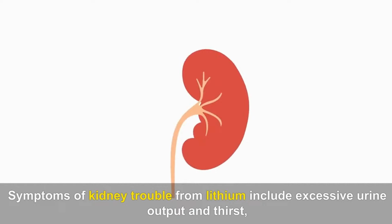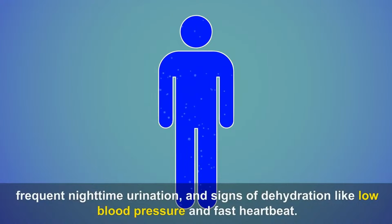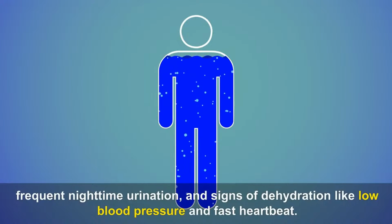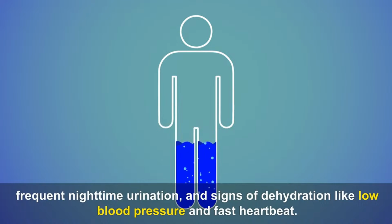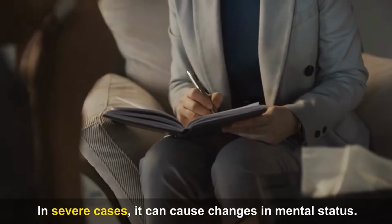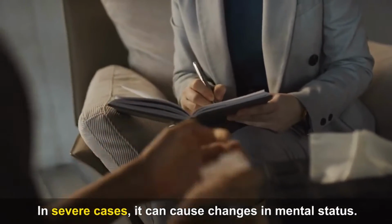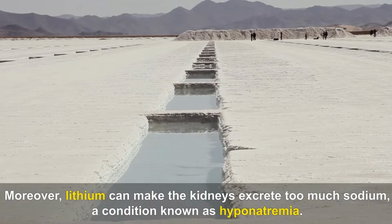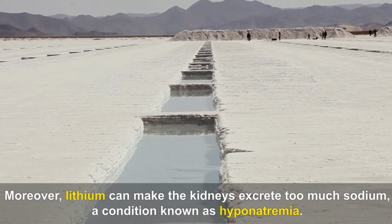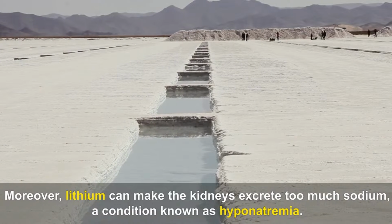Symptoms of kidney trouble from lithium include excessive urine output and thirst, frequent nighttime urination, and signs of dehydration like low blood pressure and fast heartbeat. In severe cases, it can cause changes in mental status. Moreover, lithium can make the kidneys excrete too much sodium, a condition known as hyponatremia.